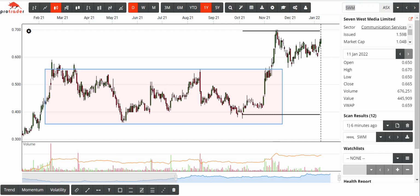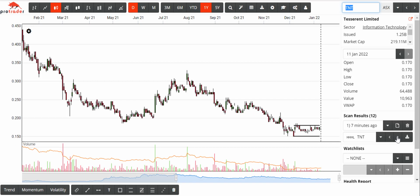SWM. Interesting. The chart looks good. There's a couple of things. We're not really coming off a great long-term low. And also, for whatever reason, I don't necessarily trust the media. TNT, probably seen better, but keep an eye on it.